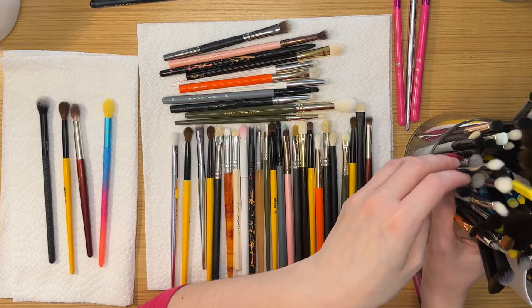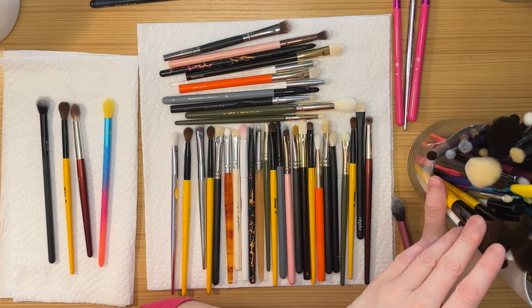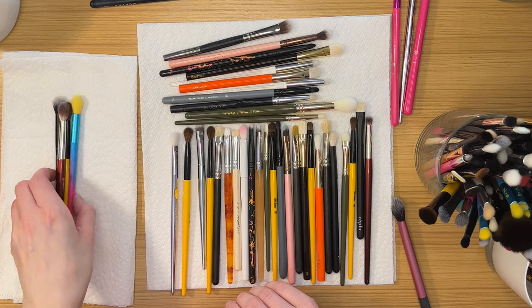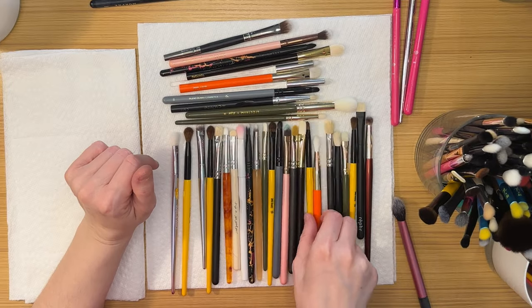I feel like that might be it for my round tapered mid-size blending brushes, which is a bummer, but obviously these four are staying. All right, let's do the small ones now.